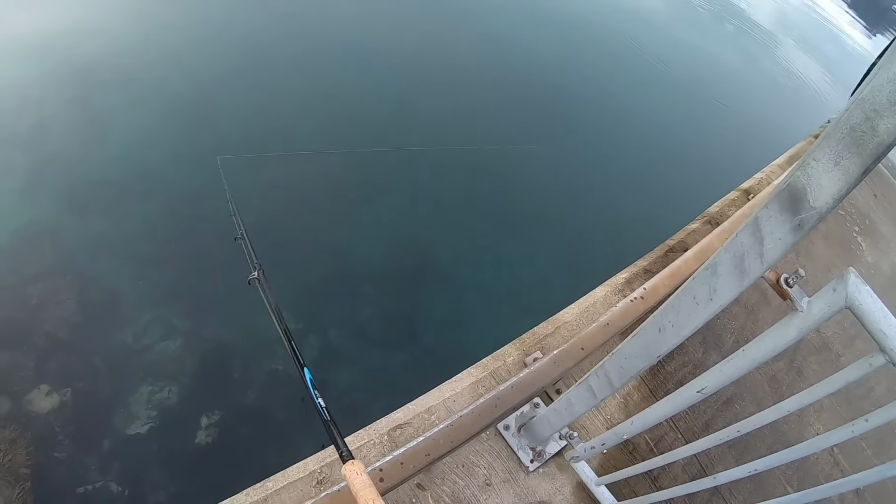There we go. Oh, yep. This is a proper fish. This is a proper fish. It's a proper one. That's one for the freezer anyway. That's a proper one. That's not bad.